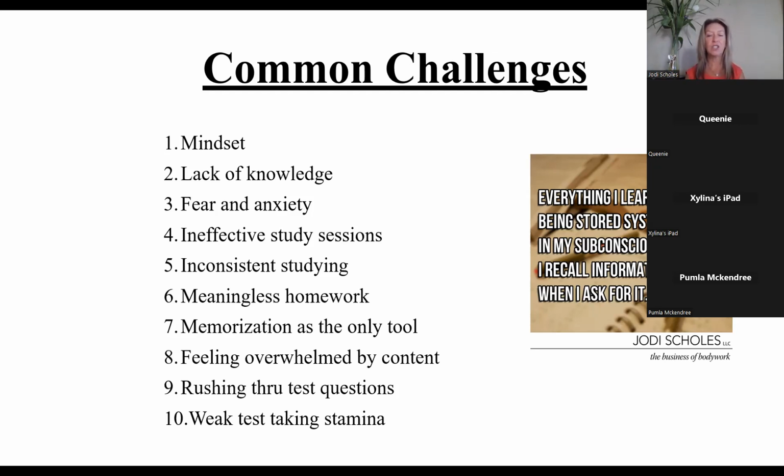6, meaningless homework. That has to do with ineffective study sessions, but not knowing what we need to study and not knowing ahead of time what you want to study. Typically, I recommend you work through the 7 categories of the MBLEx. So the Federation of State Massage Therapy Boards is the one who administrates the MBLEx, and they've given us 7 categories. Once a week. If you're only doing once a week, fine. Just work through those 7 categories and stick to that category. If you're slotted to study business, don't be wandering off studying anatomy. I know anatomy is something you can get lost in, but focus that homework. Make it meaningful.